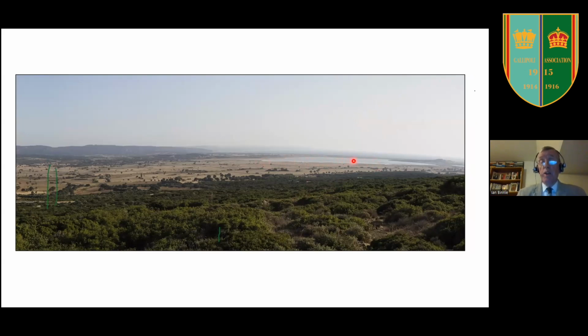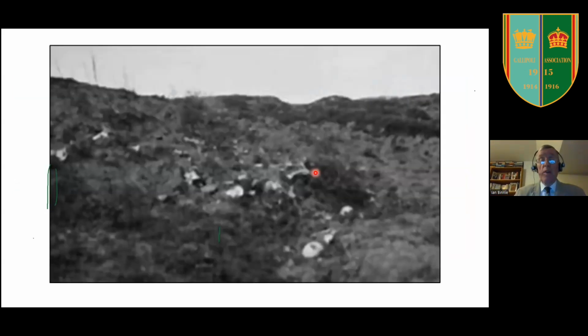This is why I have used the term Balaclava of the Dardanelles, crossing this salt flat, some in extended order, but some in parade order. And for all of them, it was their first action. And all of the officers who were soon killed, it was their first action. And there's a picture of what they found as they got to Chocolate Hill.